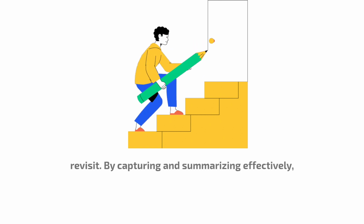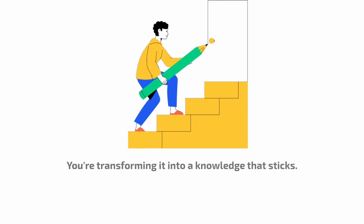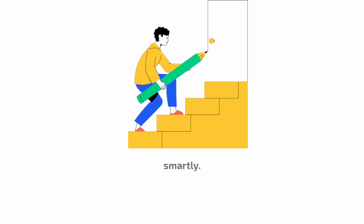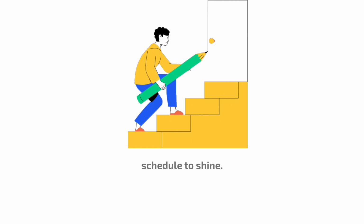By capturing and summarizing effectively, you're not just storing information. You're transforming it into knowledge that sticks. Next, we'll dive into how to manage your time smartly, because even the best memory techniques need the right schedule to shine.